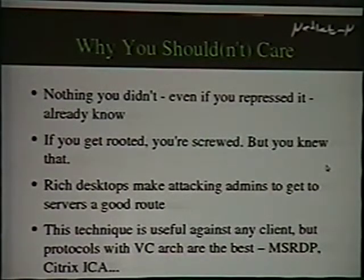So yeah, why do you care? Well, probably you don't. It's nothing you didn't already know. I mean, I've got a debugger, I can see a process, I can attach to it, I can make it do sneaky stuff. Whoop-de-doo. And if you get rooted by your screen, this is nothing wildly different. The only thing I think is really interesting is attacking server systems through client systems. We see that in the Windows world all the time. That's the way you do it.